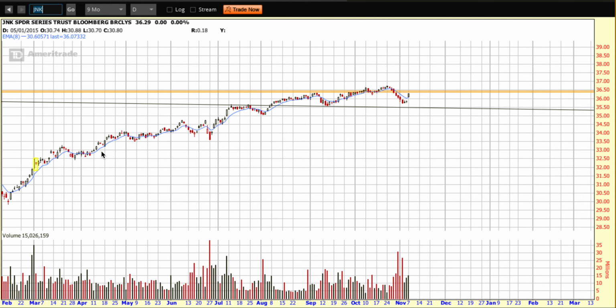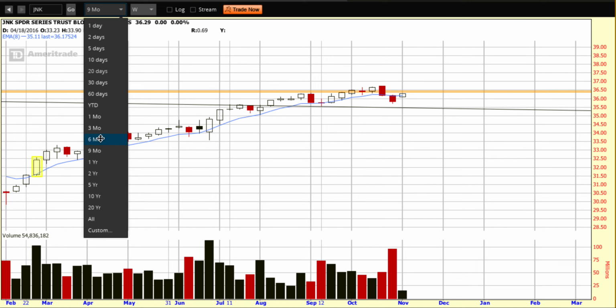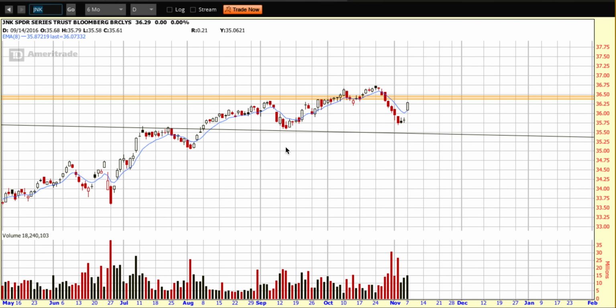So I'm going to go 9 month. You can see shoulder, head, shoulder. It's easier to see on the weekly. So shoulder, head, shoulder. If this starts to move lower. If. We don't know, that's a big if, but keeping an eye. So those are the things that I think are worth paying attention to, and what I will be watching in the days to come.